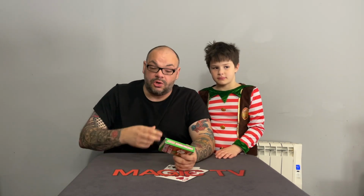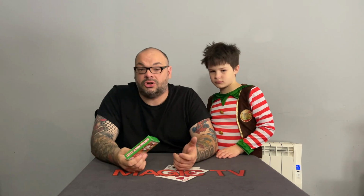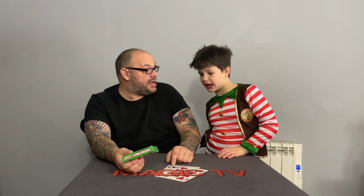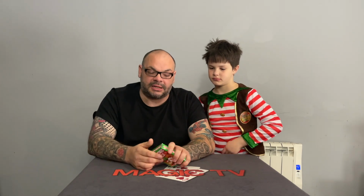The only thing that you need to be aware of is you are going to need some table space for this, because there is quite a little bit of table space required. But in terms of method, it's completely self-working. Yeah. Like, you learnt it immediately. It's self-working, very, very easy to do. You literally follow the procedure and you do the trick, which is what's really nice about it. No angles. Everything's examinable as well, which is really nice. Everything's completely examinable at the end.